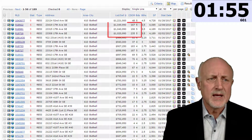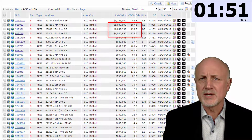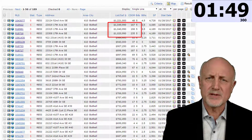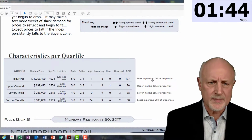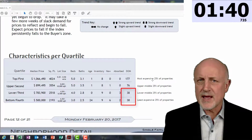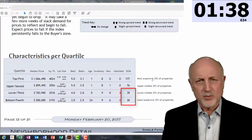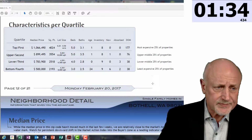The next several down where you see the 3 digits, those were new construction, and that's why they're in triple digits for days on market, and that's what's skewing our numbers for these top 2 quartiles. But when you look at the bottom 2 quartiles, you're looking at 38 to 45 days, regardless of which quartile you're in on a resale. That's going to be a pretty representative example.